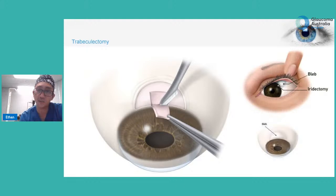And what you effectively end up with, if you look on your right there, is a little bleb, a little blister underneath the eyelid there. You can see on the top picture, that one's a little bit to the top right-hand corner, or the patient's left-hand corner. And then on the bottom picture, that bleb is right at the 12 o'clock position. So fluid flows out through that trapdoor into a little pocket underneath the skin of the eye, the conjunctiva, into a little blister. That provides a little bit of resistance, and hopefully that gets your pressure down to where we want it, which is, in most instances, we want it sitting around 8 to 10 millimeters of mercury.